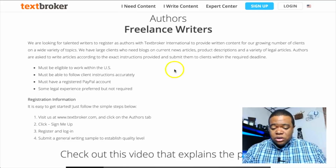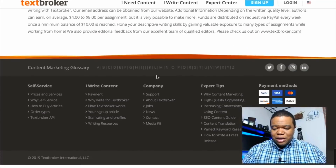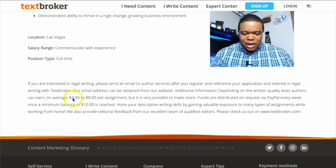So in terms of pay, how much we get paid, let's scroll all the way down to the bottom here. Let me move myself out of the way. You see you can get anywhere from $4 to $8 per assignment, and then funds are distributed to your PayPal each week once a minimum balance of $10 is reached.